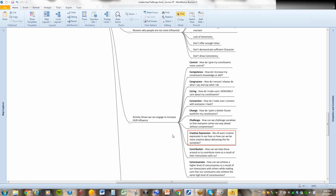Creative expression is an important one too. We all survive and thrive based on being allowed to make a creative expression in everything that we do. We want to be able to do that for other people as well. Contribution is the next one. How can we help those around us to contribute more as a result of their interactions with us? We are in the service business at the end of the day, and we like to contribute. But I also like to think that we contribute in our personal lives, making our communities better, our extended families better, and that we have a sense of our place. So contribution is really, really important because it transcends business and personal.